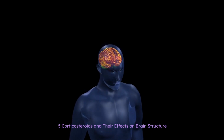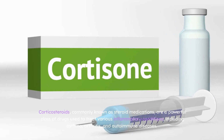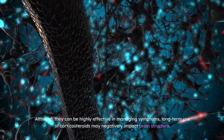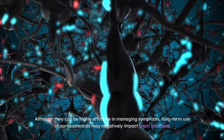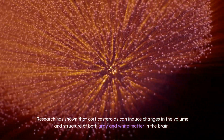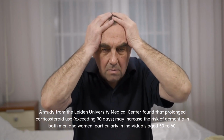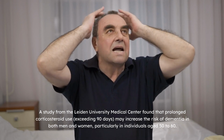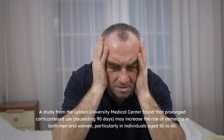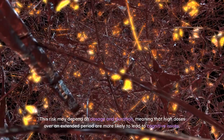5. Corticosteroids and their effects on brain structure. Corticosteroids, commonly known as steroid medications, are a powerful class of drugs used to treat various inflammatory conditions, including asthma, arthritis, and autoimmune diseases. Although they can be highly effective in managing symptoms, long-term use of corticosteroids may negatively impact brain structure. Research has shown that corticosteroids can induce changes in the volume and structure of both gray and white matter in the brain. A study from the Leiden University Medical Center found that prolonged corticosteroid use, exceeding 90 days, may increase the risk of dementia in both men and women, particularly in individuals aged 50 to 60. This risk may depend on dosage and duration, meaning that high doses over an extended period are more likely to lead to cognitive issues.